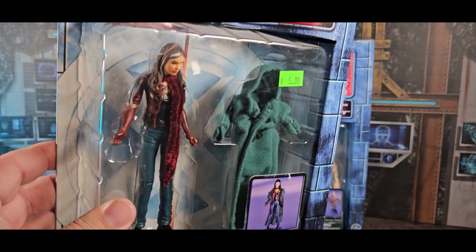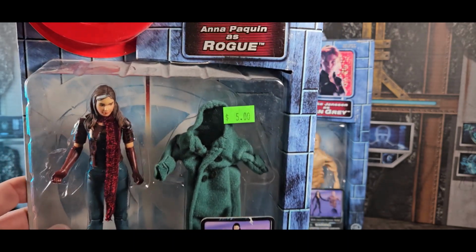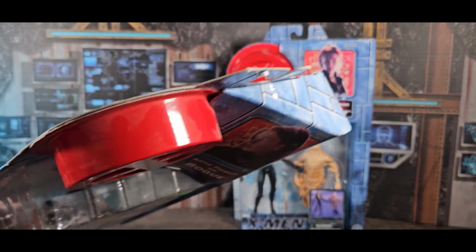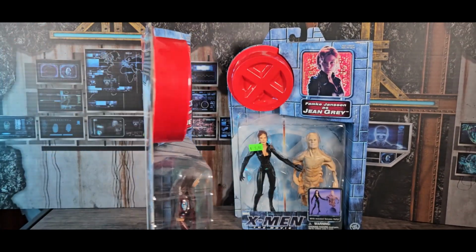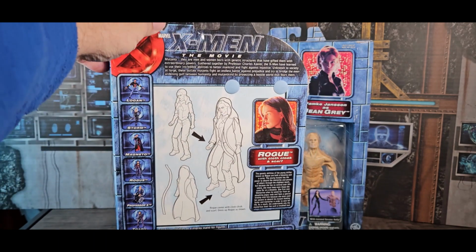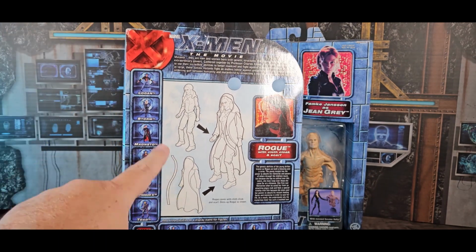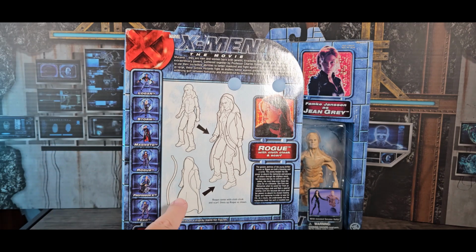But you can see Rogue still got a cloth scarf that moves around. That coat is cloth. The packaging is real intricate, and thin, it's nice. It has an X-Men the movie logo, and it shows you, hey, you put this cloak on her. See, she doesn't have a cloak. Then you put the cloak on her, and then boom, she's got a cloak. And don't worry, when I get to Jean Grey, it gets much worse.